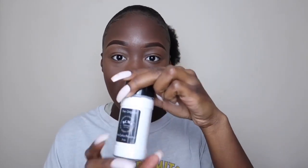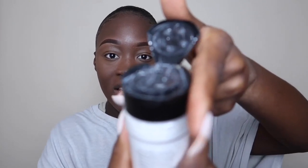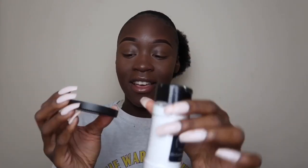So let's get into this review here. The only thing I don't really like about this is that the bottle has no cap, so it's kind of difficult to put it in anything and hard to pour it out. That sucks. But I'll just take my little sister Sasha Buttercup's cap, and pour some of the RCMA into the cap.